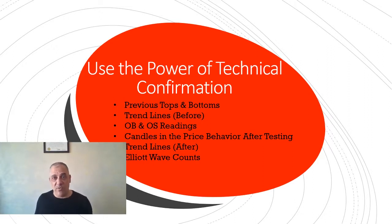But of course, sometimes it does not. However, we have a good percentage to lay on when they are confirming. 70, 80% of the time, when we get such a setup, the market moves in our direction. So we should use the power of technical confirmation to our favor when the price is very close to these levels. So what other technical tools can we use?